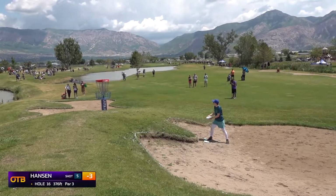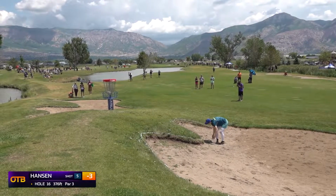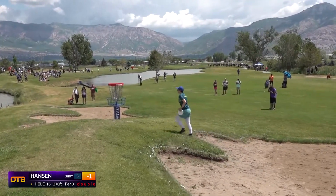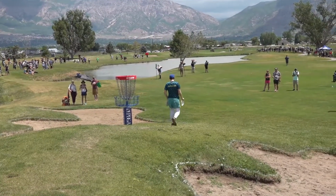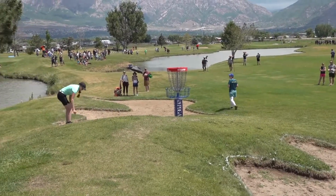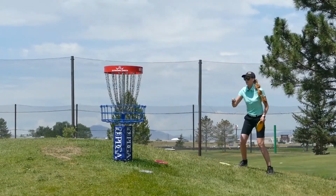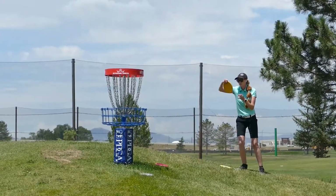Big putt for Hansen here. And that's a great stroke from there. Having gone OB twice, has to be feeling that pressure now. Had a good round, which isn't over yet, but certainly don't want to finish with +3 over these last 2 holes.